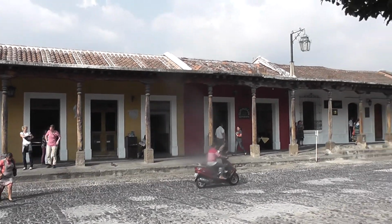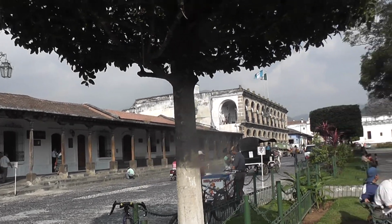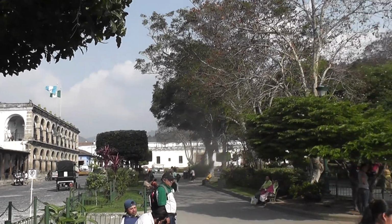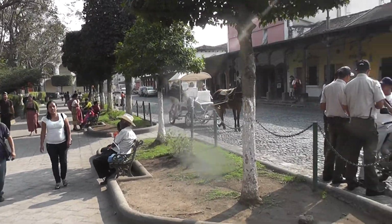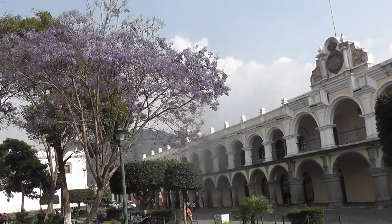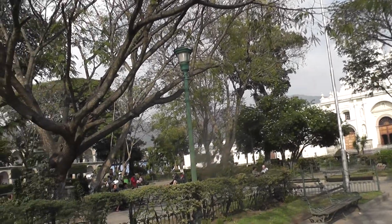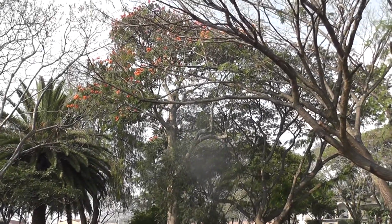This is the main square in Antigua in Guatemala. It's quite a busy little place, very popular with tourists. This is the other side of the main square. Look at orange blossoms up there as well.